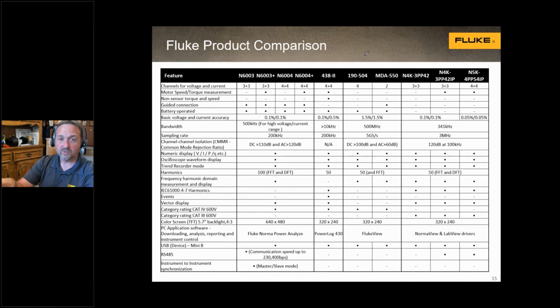The comparison here between the Norma 4 and 5,000 larger bench instruments would be if you need even higher accuracy measurements and a much higher bandwidth capacity. So typically research and development for low energy circuits, very small circuits and high bandwidth, then we do offer the Norma 4 and 5,000, which have higher frequency ranges, up to 3 megahertz in this case. But in general, the separation here would be that with the quality device, you'll see that we do things based on event capture. So again, you'll see things like IEC for harmonics, event capture. So the 438 is set up for capturing more event specific information.